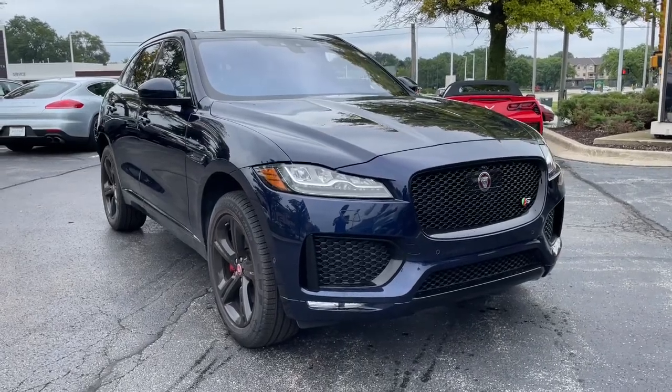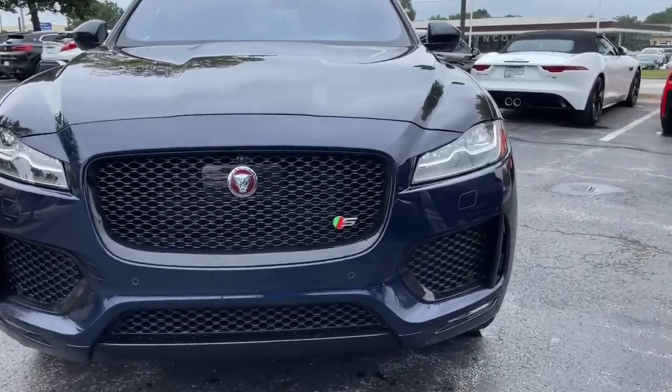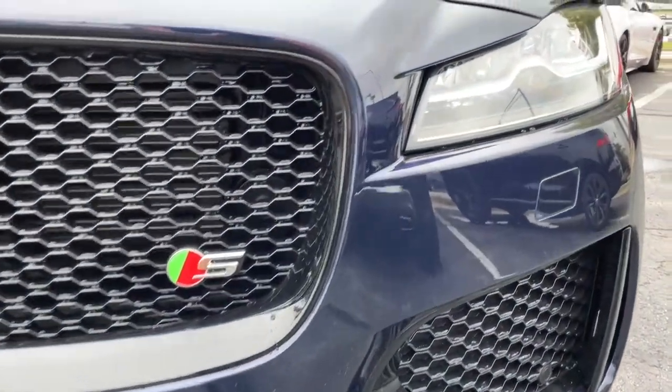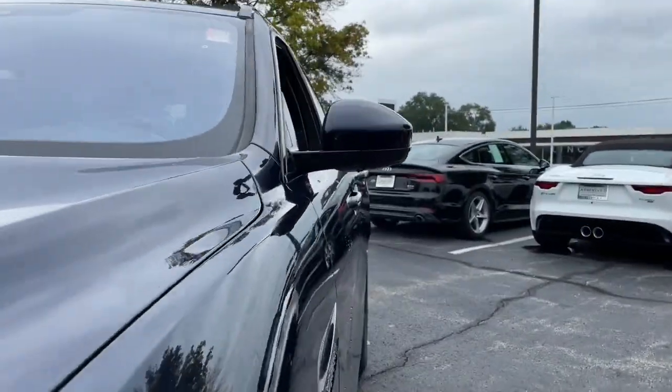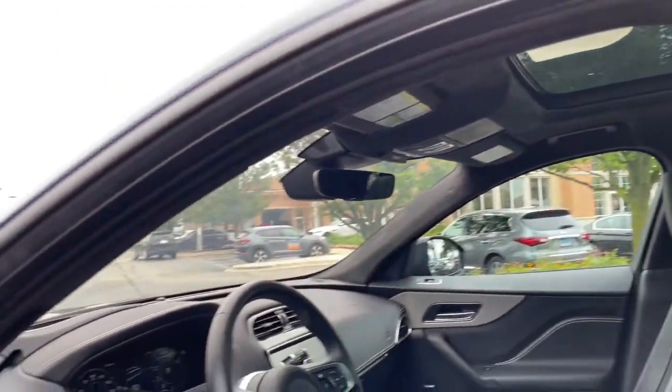Introducing the 2020 Jaguar F-Pace. This vehicle is an outstanding buy with fewer than 35,000 miles on the odometer. Here's a multi-talented F-Pace that offers the style, performance, and practicality you're looking for.